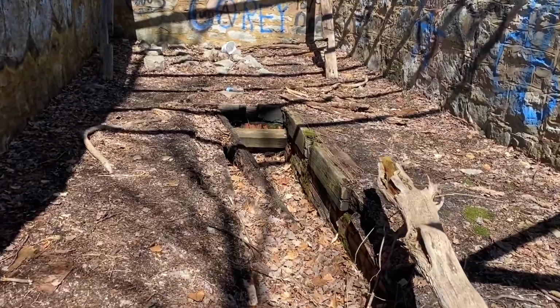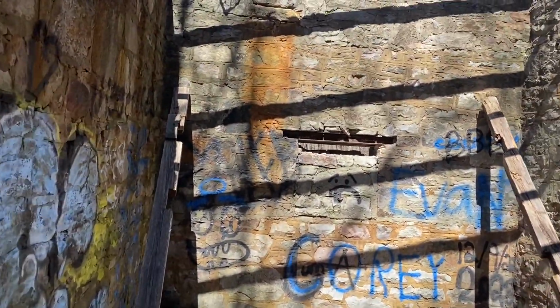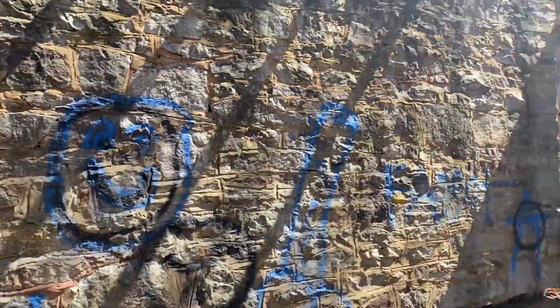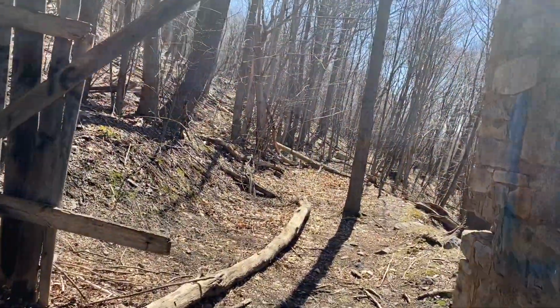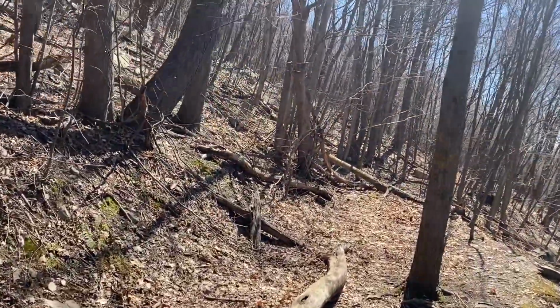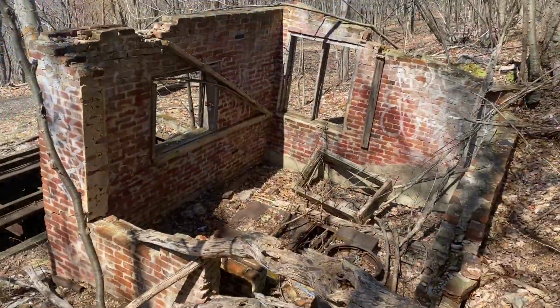So, here we are on the inside of this place. A lot of graffiti. People are making fires in here and stuff. Here we are looking out. And one last look on the inside of this rail shed, and then we'll head down to that scale house, see what that's about. Here's that scale house.